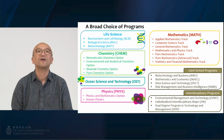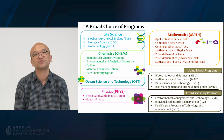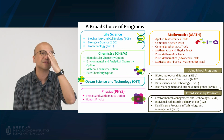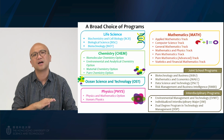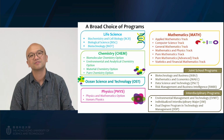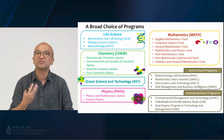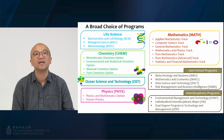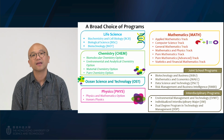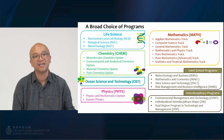Now, another thing we offer is a very flexible, wide range of majors for students. What you're seeing here are some major programs offered in the School of Science. Besides the more traditional programs like physics, mathematics, and chemistry, we also have 3 different life science programs, including biochemistry, biological science, and biotech. We also have a new program called Ocean Science and Tech, OST.